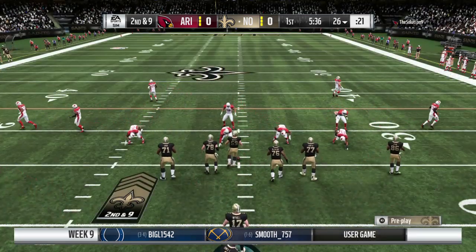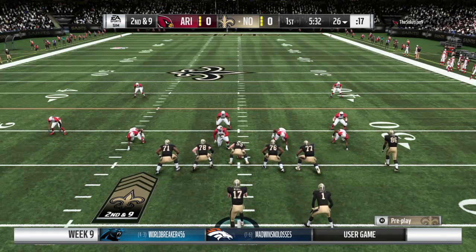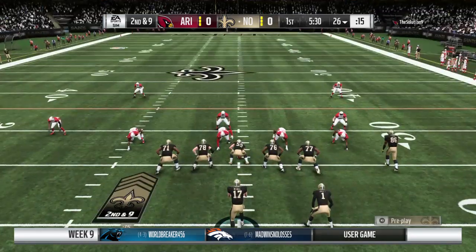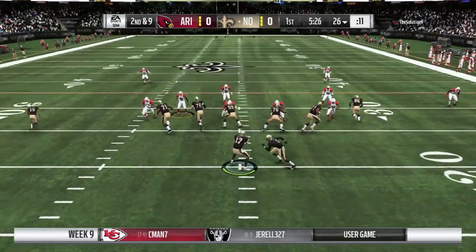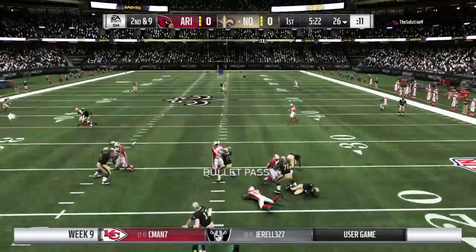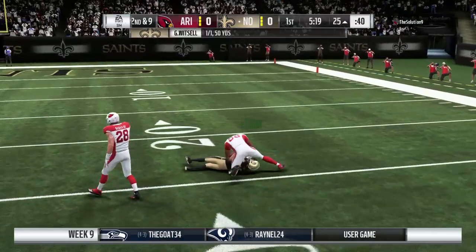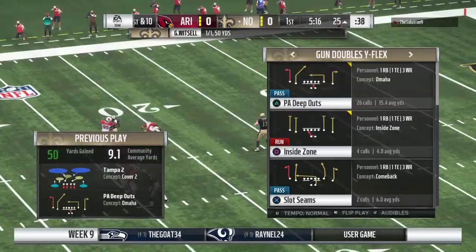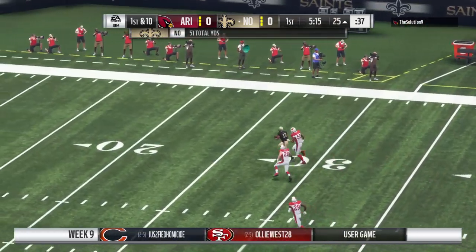Here's 2nd and 9 from the 26. Tight end right. 3-19. On play action, they'll throw. They'll rifle this one deep right side. And that's caught inside the 35. And they do finally get him, but he takes it to the 25.